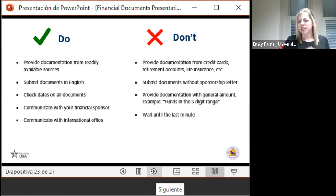The next one is something I mentioned earlier: be very careful. You don't want to provide documentation that has a general amount. Sometimes we have received letters from a bank that say, "Our client has funds in the 5-digit range," but it doesn't say the actual amount. Unfortunately, that's not enough information for us to be able to give the I-20. So make sure it has a specific amount on whichever document you're giving.